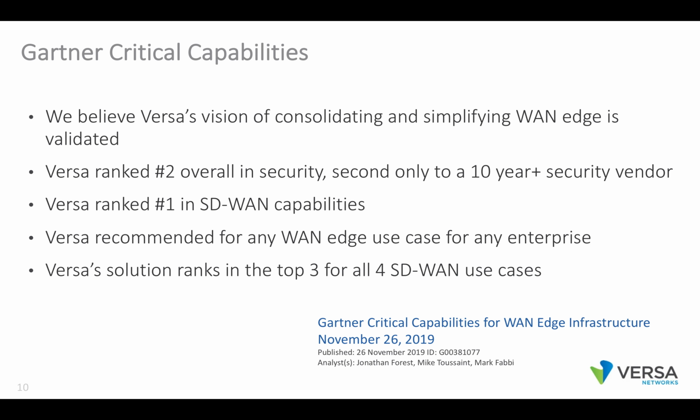Gartner's gone on to say, we believe Versa's vision of consolidating and simplifying WAN edge is validated. Versa ranked number 2 overall in security, second only to a 10-year security vendor. Versa ranked number 1 in SD-WAN capabilities. Versa recommended for any WAN edge use case for any enterprise. And Versa's solution ranked in the top 3 for all 4 Gartner SD-WAN use cases.